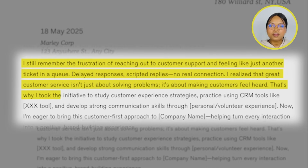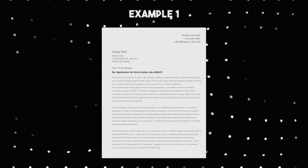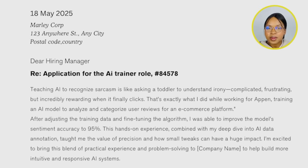Companies love self-starters. Not only did you realize, but you also took action in acquiring skills that are necessary in solving this problem. Another way of writing your first paragraph is using an achievement-based hook. Let's say you're applying for an AI trainer role, maybe you even have some experience.